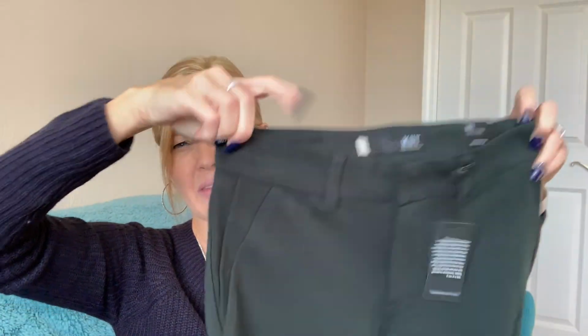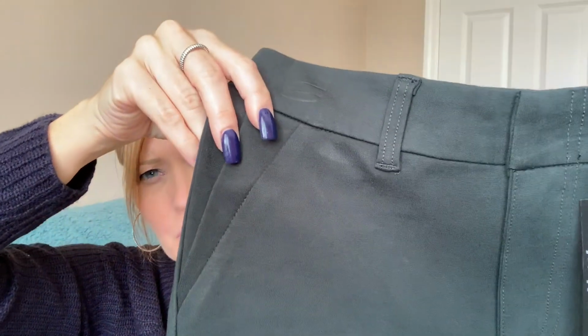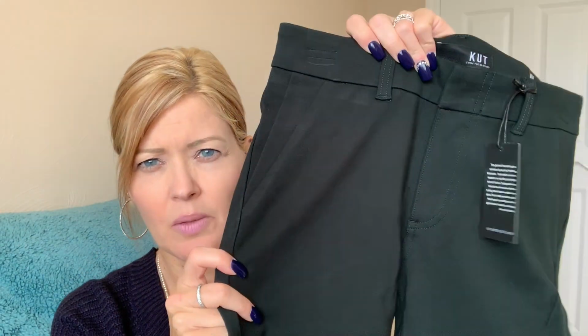Next up is a pair of Cut From The Kloth Mia ankle skinny trousers. So these are not jeans and they're not leggings. They're actually dress pants, and they are so soft. I don't own any Cut From The Kloth trousers or dress pants of any sort. These are a very pretty green color. If you guys can see that on the camera, but they are green.